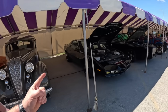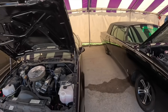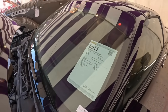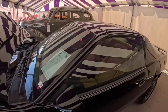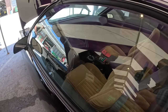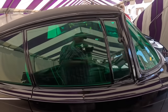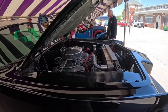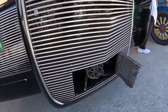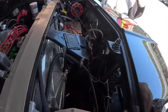I would. We got a Knight Rider car. V28 Camaro for $9,500. It's a kit. Does it got the dash? Oh, it's got the steering wheel. Oh, it does. It's got all the buttons, Kevin. Oh, see, I grew up on this stuff. Look at the green. Party time right there. Where's the rest of it at?